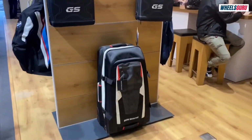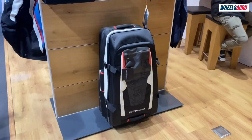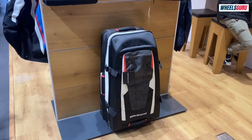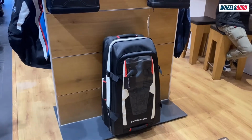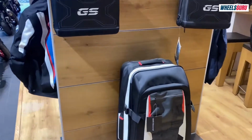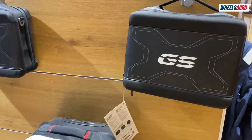One great piece of luggage is this, which is the kit bag. And why is it important? Because it keeps your riding gear safe, especially when you are going out on a ride. And this is a box that goes inside one of the systems. It gets placed from this side.